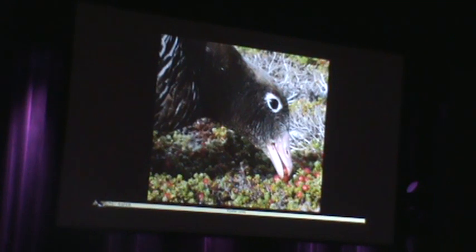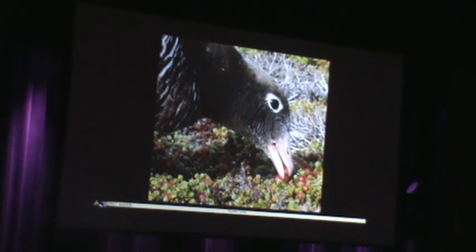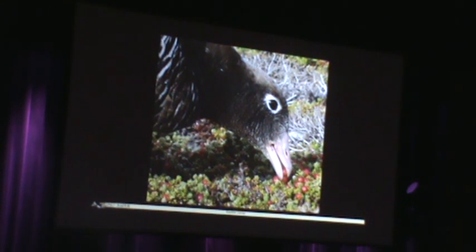Things like the kelp goose, they'll come right along and nibble that. This is a bird that normally gets all of its food in the intertidal zone, eating seaweed. But come March, when the diddledee berries are ripe, they'll come all the way inland and graze on them.